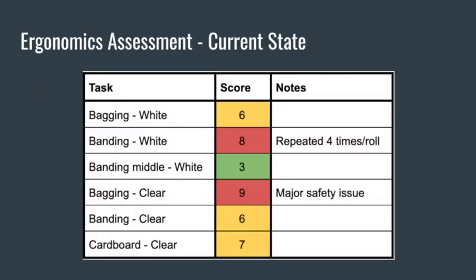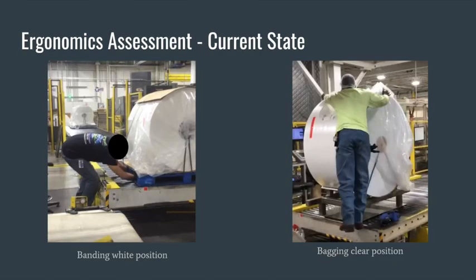To assess the ergonomic issues at Station 4, the team conducted a REBA analysis on 6 tasks that had the largest potential risk associated with them. The packaging of white and clear rolls were observed and recorded to study and perform the analysis. Any position with a score of 8 or above is considered high risk and should be changed immediately. 2 positions received a high risk score.